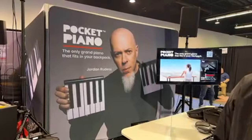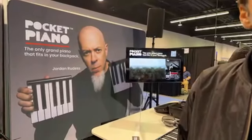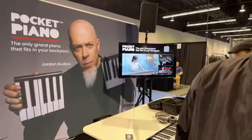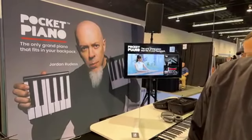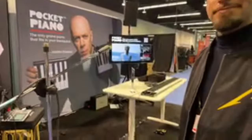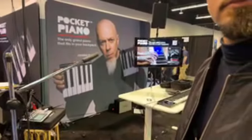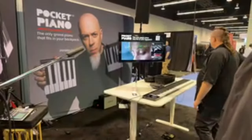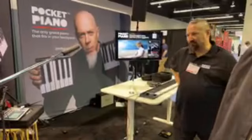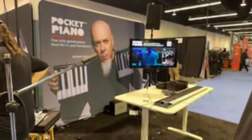Is it rigid enough to be on your lap, or does it really have to be on a surface? Can you lock it so it's rigid? No. Okay, so it has to be on a surface. And is it pretty light? Oh wow, it's very light. Although it's a piano, does it also possibly send aftertouch, MIDI aftertouch? No, this one no, because I don't have it. Okay, I mean as a controller.